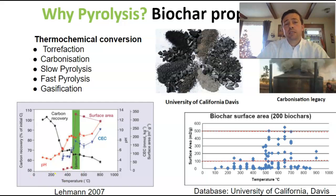Okay, this is just an example from Johannes Lehmann, to show how temperature changes the properties of the biochar. In many systems, some biochar is made with incomplete combustion, which is difficult to control, and therefore the properties are very difficult to control. It's very hard to get this right, and you can see what a 100 degrees Celsius difference makes in this example.